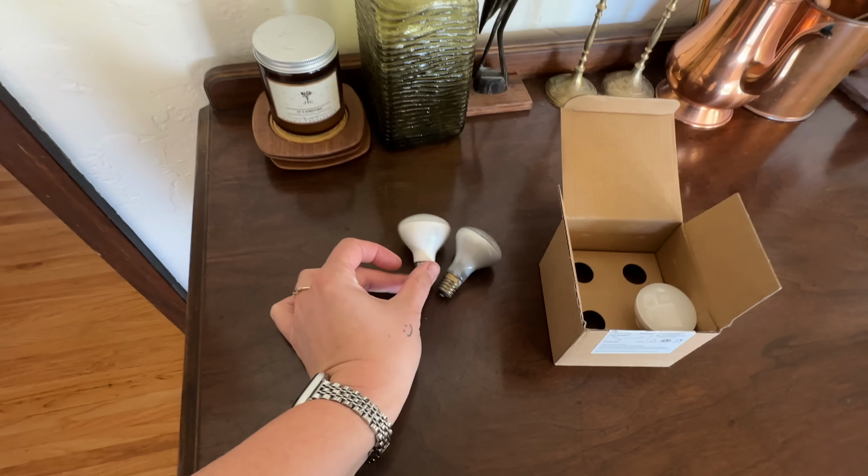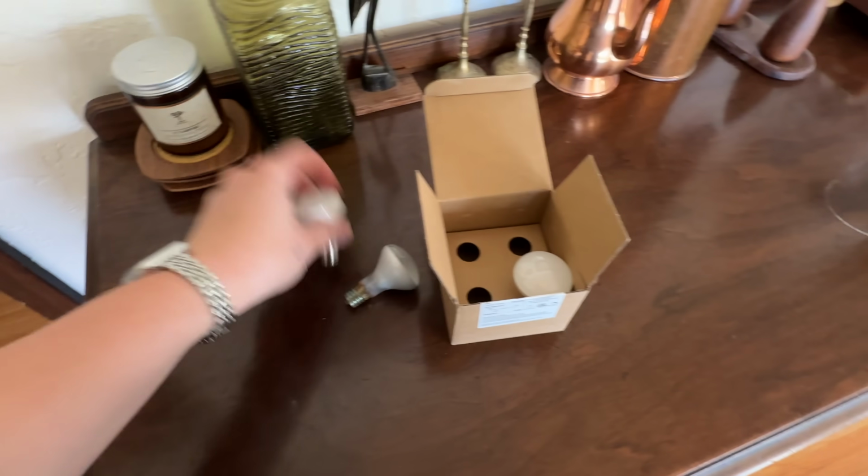So if you have any old lamps that have some hot bulbs and they're very specifically sized, you can definitely find a replacement for it on Amazon.